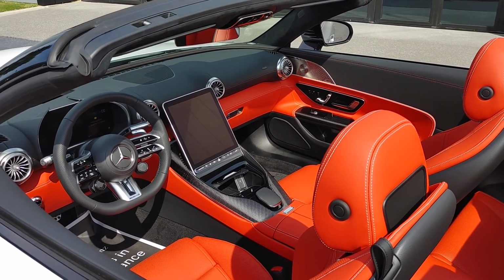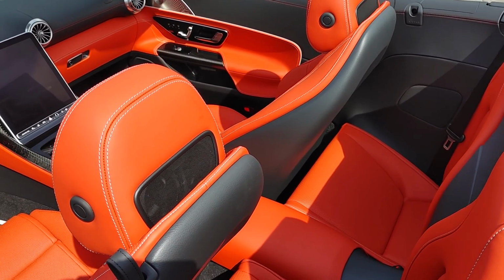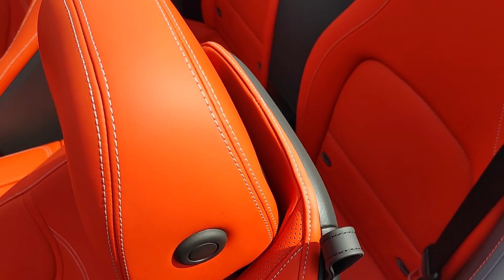All right, a common question. This is 2+2 seating. Can a human sit back here? Well, not if you want to use your legs. You can, if you adjust these seats forward, which I'll do here with the driver's seat for a moment so you can see.